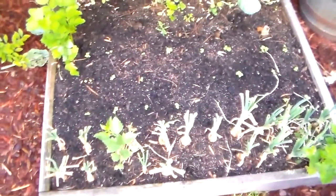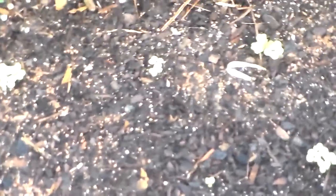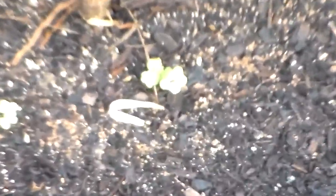I forgot to show this in my last video, but I have rutabaga seeds all throughout, spaced about every 5 inches or so. Those all came up pretty much within a couple days of planting them. I planted them probably about a week and a half ago. I had to thin them out a lot, they're all bunched. Pretty much all my seeds came up. I love the heirloom seeds from Baker Creek. I have such a successful germination rate.